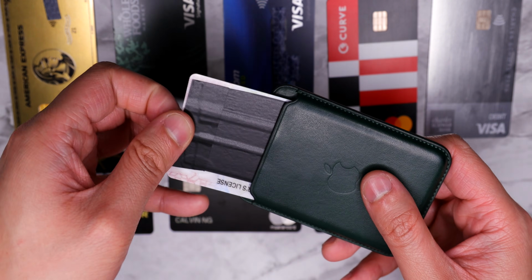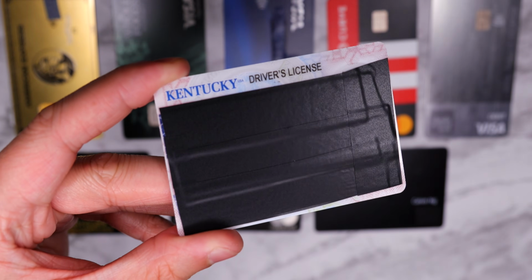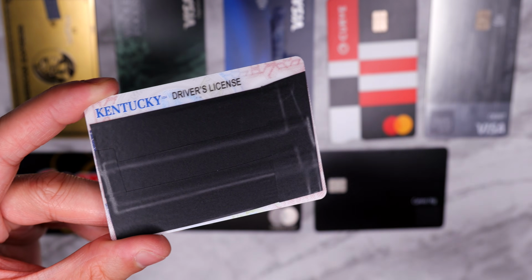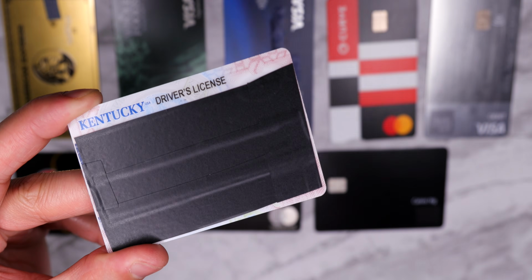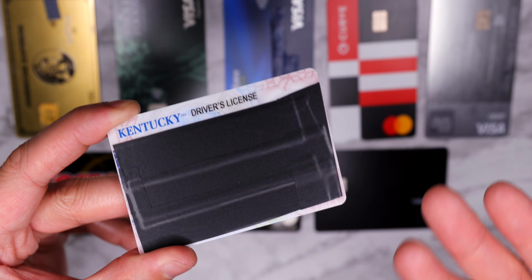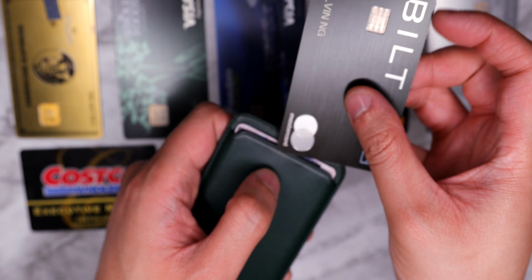Then of course the last card I have in my wallets is my driver's license, and as you can see, it is the Kentucky driver's license. And of course I need to keep this on me if I want alcohol, but it sucks they haven't included it in Apple Wallet yet, which according to news sources they should be doing soon. So hopefully you won't ever see this in my wallet again. But yeah, those were the cards I have in my wallet this quarter.